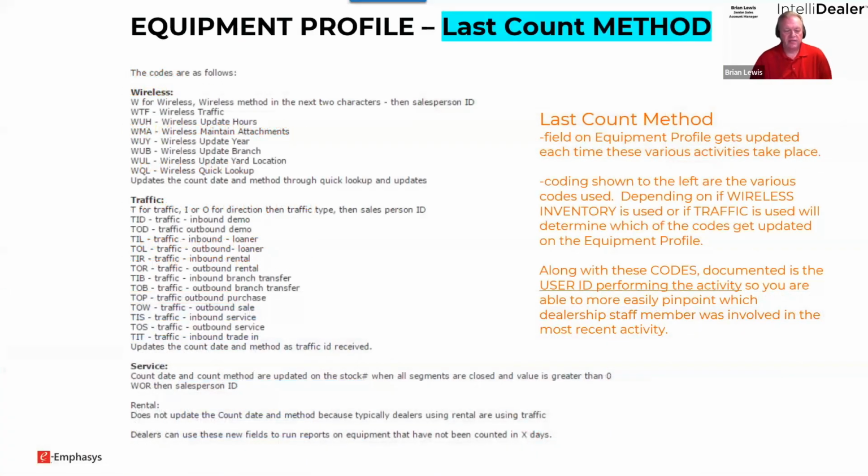Here's some detail on the various methods. There's several codings that take place when you go to count your yard inventory. How did they count it? Did they use the wireless handheld? Was it a traffic ticket? So there are a number of ways that machine movements happen in the system. And based on how you counted that piece of equipment, it's going to code it in the system. When you look back, you're going to see how it was counted and who it was counted by. So again, there's going to be accountability and a breadcrumb trail back to the person that you can ask questions if any clarification is needed on the last time you counted a particular machine.